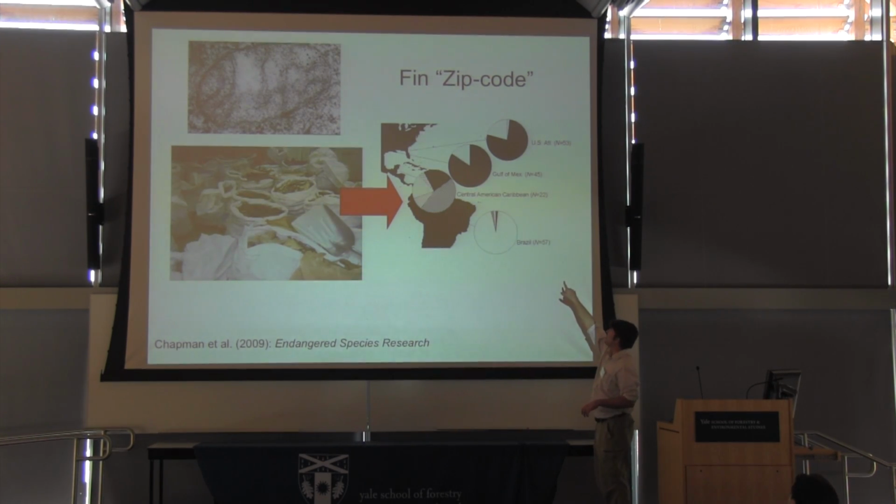So these are the frequencies of different DNA sequences of scalloped hammerheads in different regions in the Western Atlantic. What you can see is that the black sequence is much more common in the Atlantic and Gulf. This white sequence is much more common in Brazil. And all of these sequences are unique to the Western Atlantic, so you don't find them in the Eastern Atlantic, or in the Indian or the Pacific.